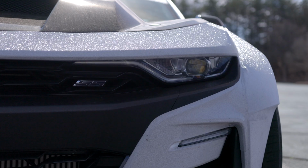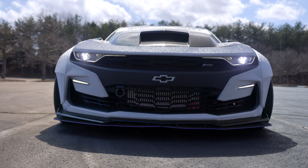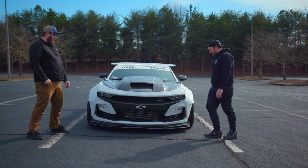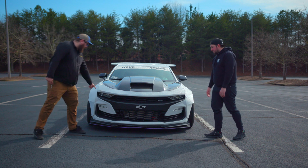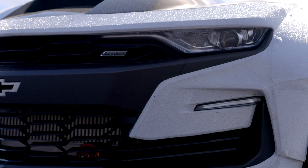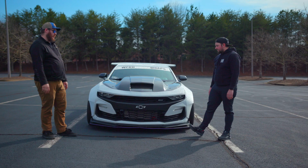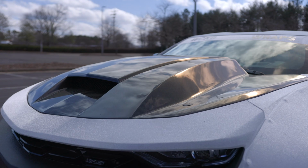What else on the front? I like the lights. The lights are really cool. I was looking at them in the camera car footage we were getting. They look sick, they look crazy. This new gen Camaro with the LED accents you're going to find in those headlights is really nice. The little tiny turn signals down here are really small, but once they light up, you can really see them, as you saw in our camera car footage. They're really pretty. This hood is crazy.